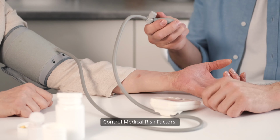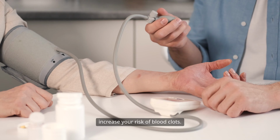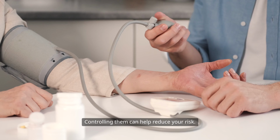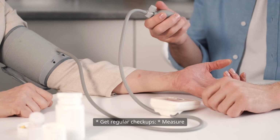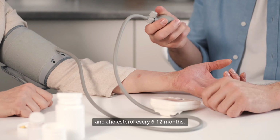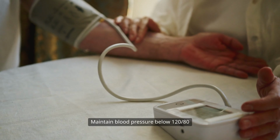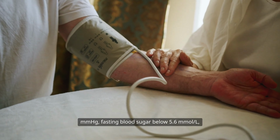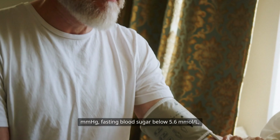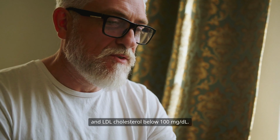7. Control medical risk factors. Some medical conditions increase your risk of blood clots. Controlling them can help reduce your risk. Get regular checkups. Measure your blood pressure, blood sugar, and cholesterol every 6 to 12 months. Maintain blood pressure below 120/80 mmHg, fasting blood sugar below 5.6 mmol/L, and LDL cholesterol below 100 mg/dL.